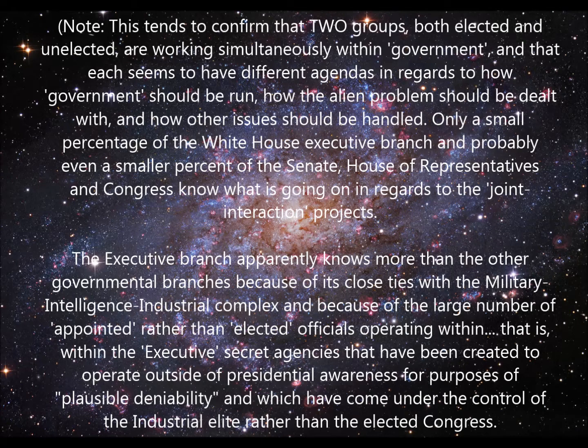The executive branch apparently knows more than the other governmental branches because of its close ties with the military intelligence industrial complex and because of the large number of appointed rather than elected officials operating within. That is, within the executive secret agencies that have been created to operate outside of presidential awareness for purposes of plausible deniability and which have come under the control of the industrial elite rather than the elected Congress.